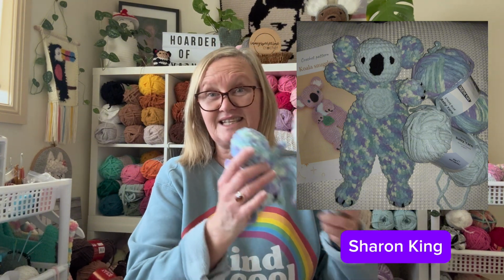Next up, we have Sharon, who did this gorgeous little koala lovey. She's used some of the Aldi yarn that I can see there. So it's obviously very popular. We love it. It's really nice to work with.